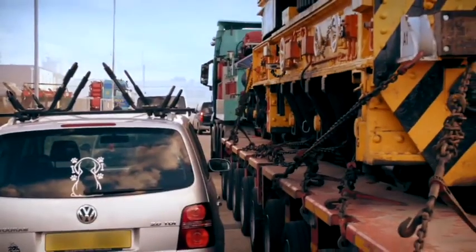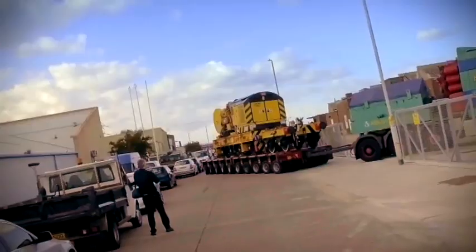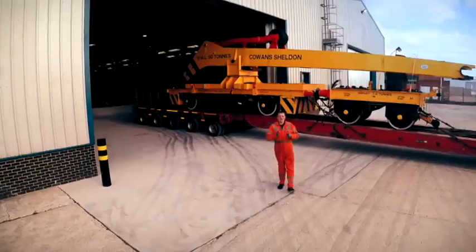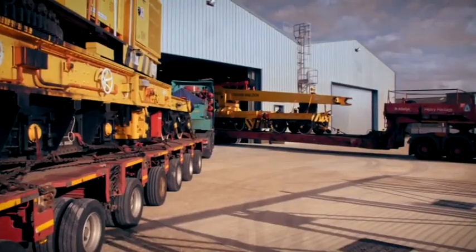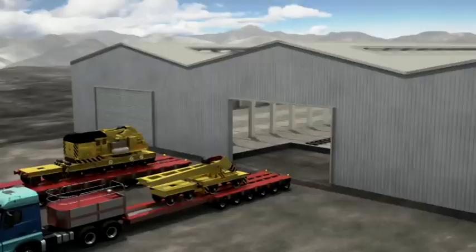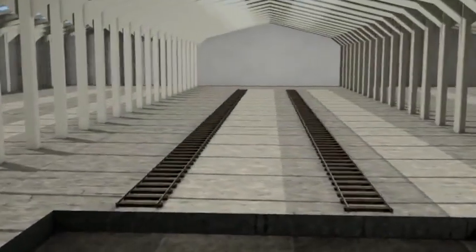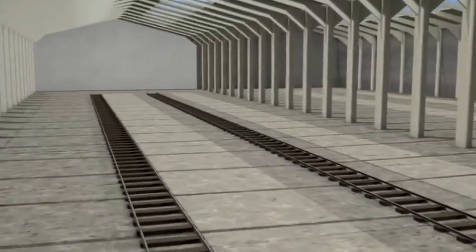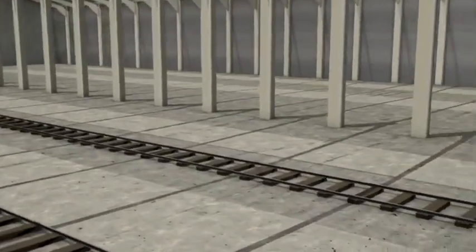I just have to watch this transit swing better. You're all good at that, mate. You'll be good at that. But now comes the tricky part. They must unload both sections of the colossal rail crane. The museum building has a raised loading bay that leads onto a set of rails. But Terry and the team have never undertaken such a big unload onto a raised platform before.